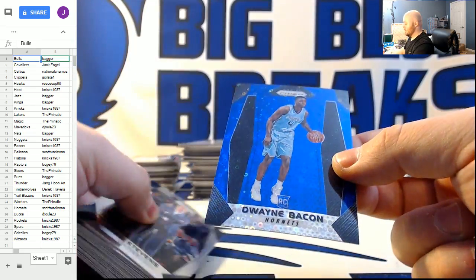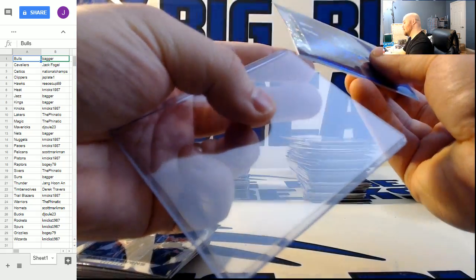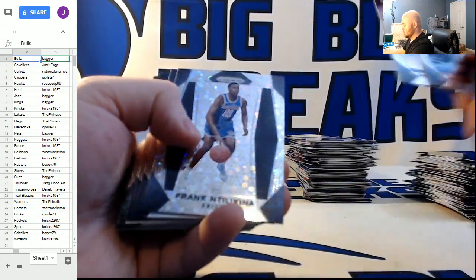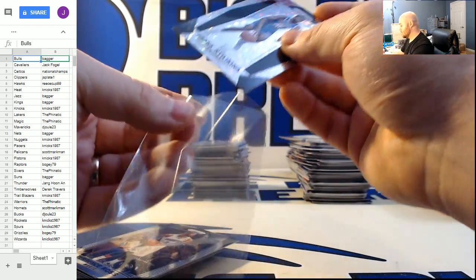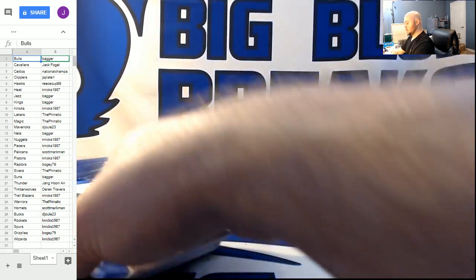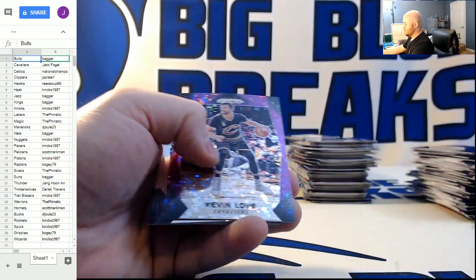Blue to 175 for the Hornets, Dwayne Bacon. Prizm rookie. This kid has outplayed Malik Monk thoroughly this year. Silver, Frank Ntilikina for the Knicks. I believe that's the second one of those we've hit thus far. Silver, Kawhi fundamentals for the Spurs. There's the aforementioned Malik Monk.